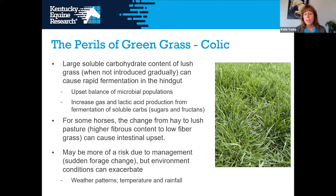Okay, so that's kind of the background of why the lush grass can be a problem. But now let's talk a little more specifically about the digestive disturbances that can come along with this lush green grass. So the first one is colic. I think we're all familiar with colic. If you have a horse, you're probably familiar with colic. You've at least heard of it. Hopefully you haven't dealt with it.